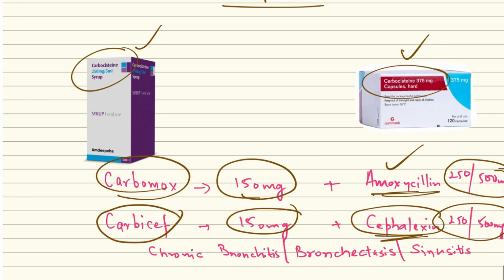This antibiotic is required in conditions where there is a component of infection present. For example, in patients with chronic bronchitis where the mucus is thick and there is a likely risk of infection in the mucus. So we give them in chronic bronchitis. We also give them in bronchiectasis, where there is also an infection component, and in sinusitis.